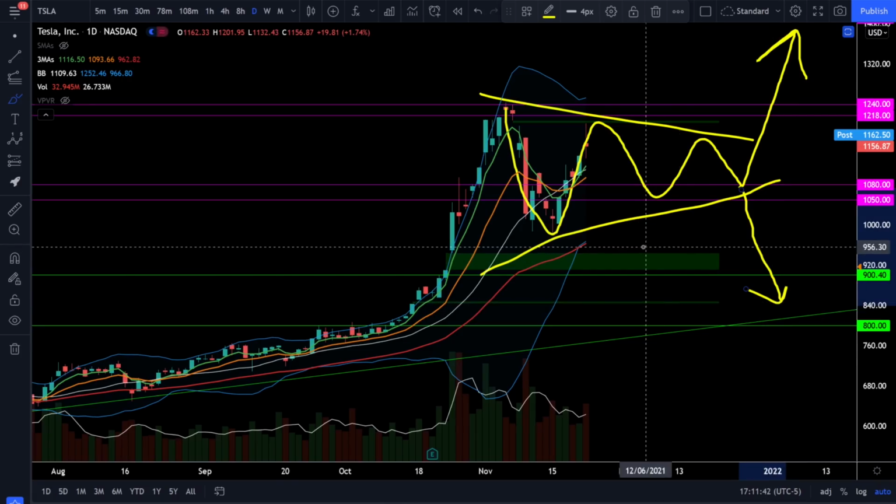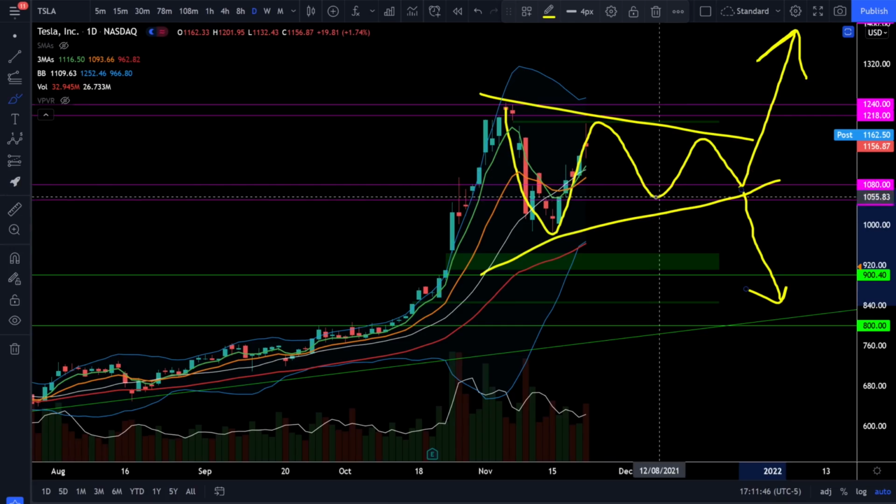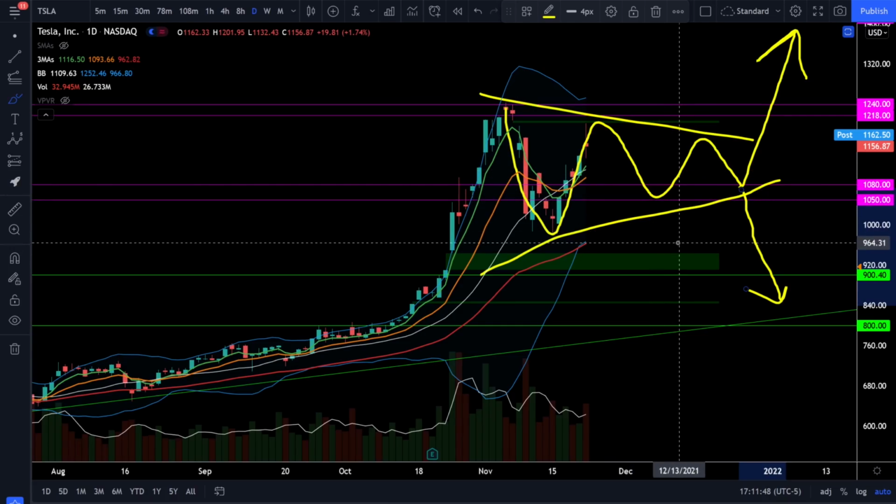So the critical support level you want to pay attention to on Tesla stock is going to be right around 1100, 1050, 987, and the 50 EMA at 967. If we start breaking through those support levels, that does mean Tesla will be rolling over and we could see it going through a full-blown correction.